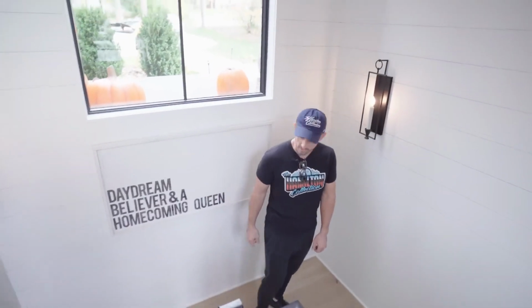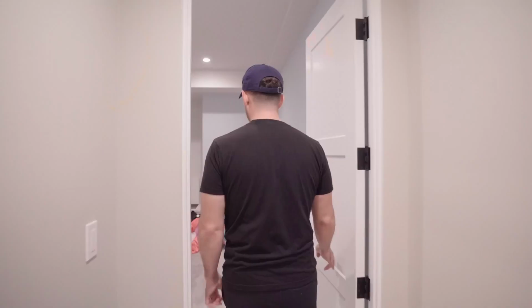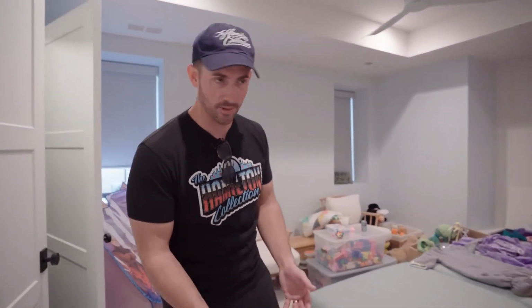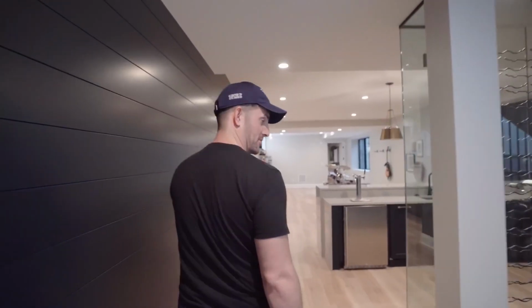Monkeys reference. My wife likes the monkeys. We created a downstairs guest suite, and of course you need to have a bathroom for the guest suite. Okay, this one's a little messy. So this is actually supposed to be the guest suite like I just mentioned, but it's turned into a massage room, kids toy mess area. So this is where the kids go and do their toys. Messy.